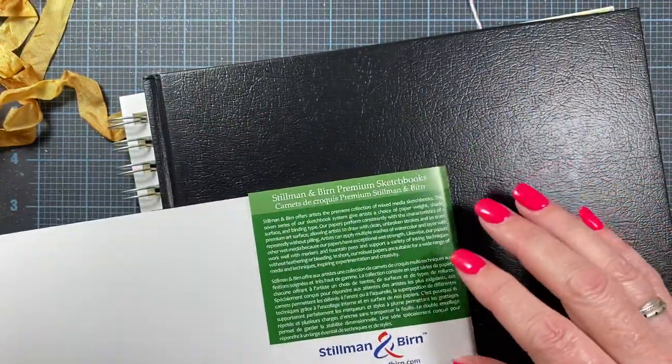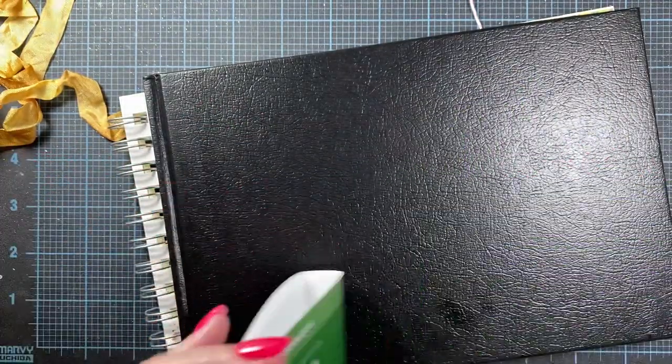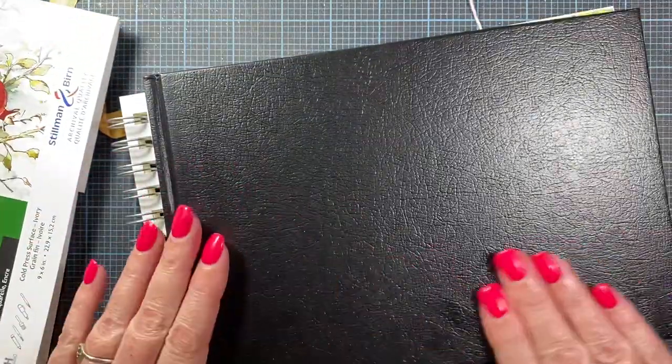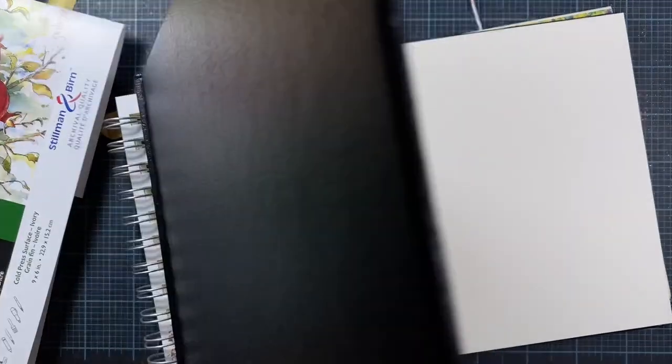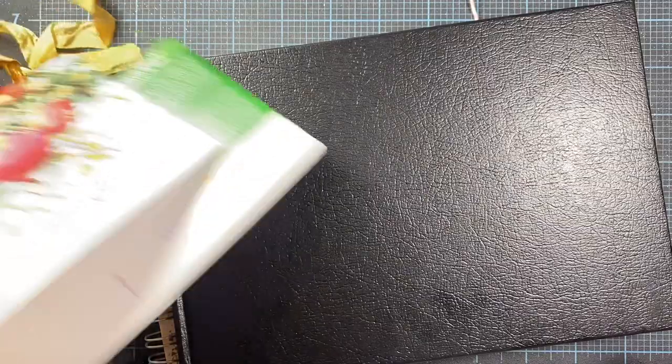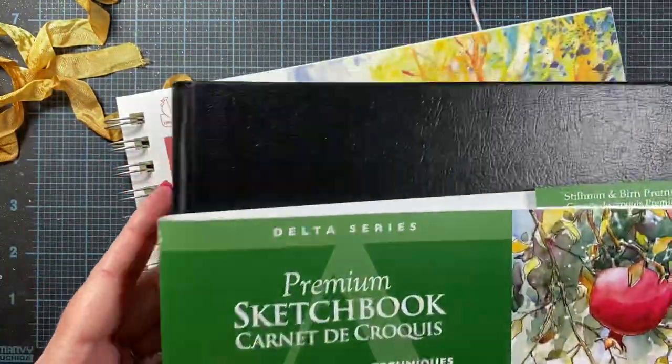So I picked this up, and it has a really nice black cover. I've got lotion on my hands, and so now it's putting my fingerprints on the cover, so I'll have to be careful not to touch the paper, but it's got really beautiful paper inside. But I've never used this particular sketchbook before, so I thought I would pick it up and give it a try.